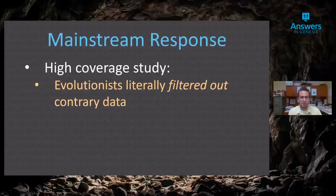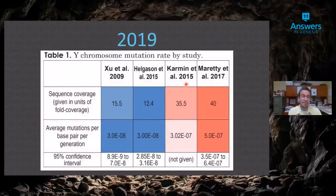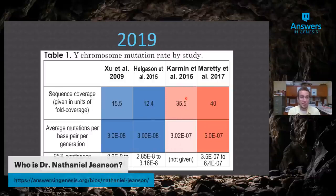In the case of this 2015 study, they say that explicitly in the paper. This rate, which was 10 times higher than the rate based on the low quality data, is about 3 mistakes per generation. This is 0.3 mistakes per generation. 3 letters that are in error per generation. This study literally filtered stuff out.